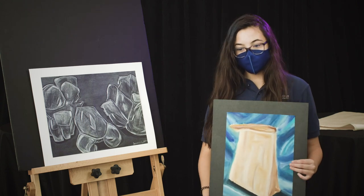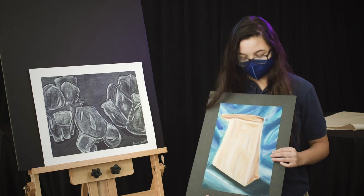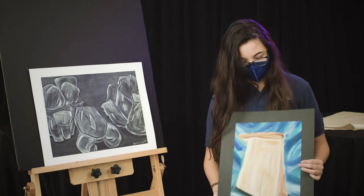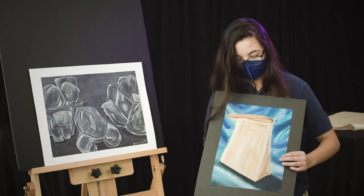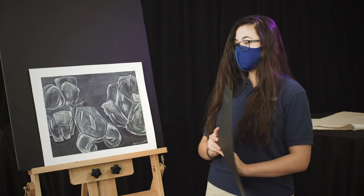And I learned a lot of new techniques like outlining my reference photo. That way I can see the shapes. And it made a big difference from what it was before and what my project is now. And on to the second one.